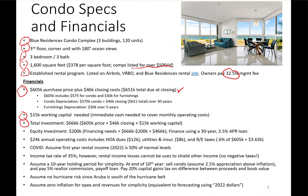So the total investment would be $666,000. That's the $605,000 asking price plus $46,000 closing costs plus $15,000 of working capital that would need to be raised. At the time, there was $200,000 in equity to invest. So that means they would have to borrow $466,000, and there is an arrangement to borrow that amount at 3.5% for 30 years.